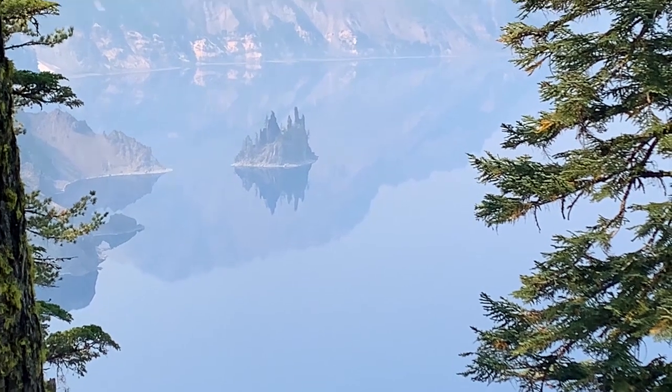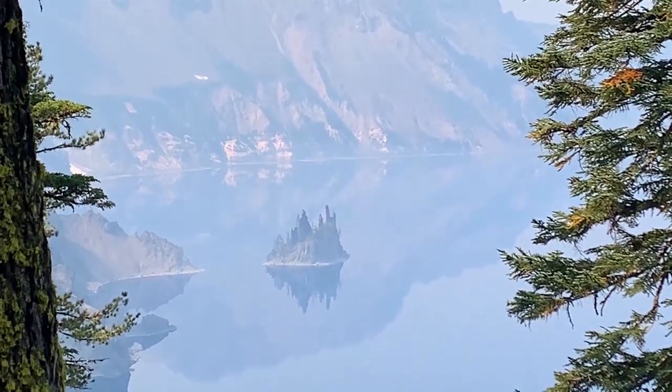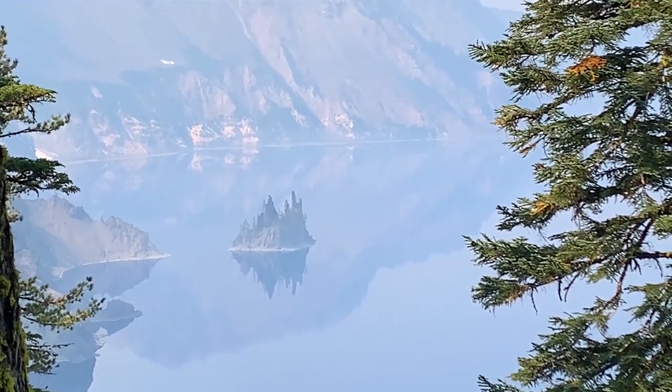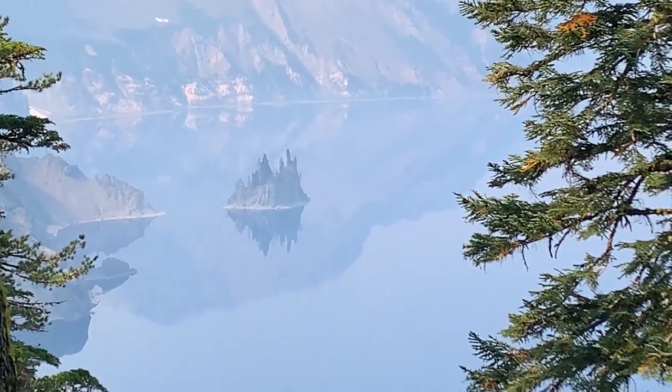We just got our first glimpse of Crater Lake. You really can't see much because of all of the smoke. Anyway, in the distance you can see the Phantom Ship. That thing is 170 feet tall, which you cannot even appreciate because it's so far away and the scale's off, but it's pretty cool looking.